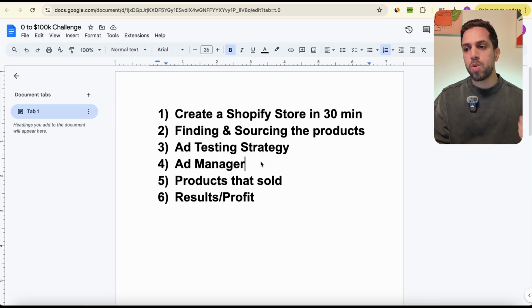Okay, so now I want to move into the ad manager and show you guys how much we spent on ads. From there, I'm going to show you some of the products that sold, and then the results and the profit directly by revealing the store, showing you the exact link to the store and the final result. And you guys are going to see that it's the exact same stuff that I showed you at the start of the video. And you guys are going to see how easy it is to actually have a brand that converts. Okay, the most important thing is really just to put in the time, be serious, be consistent, and use the right assets.